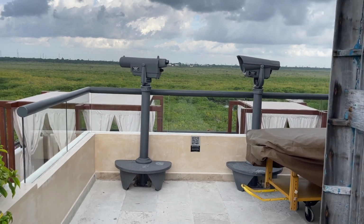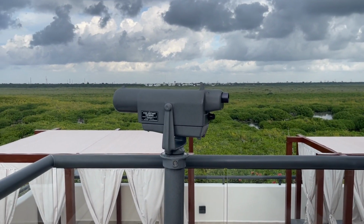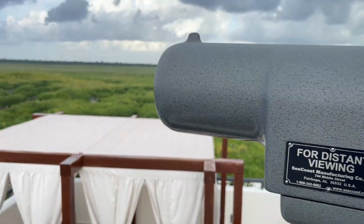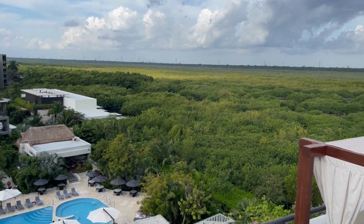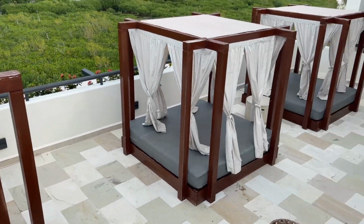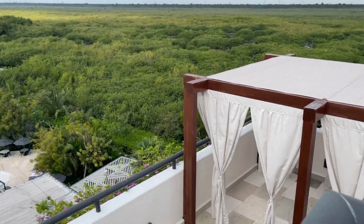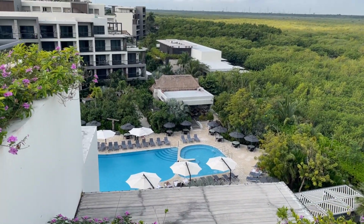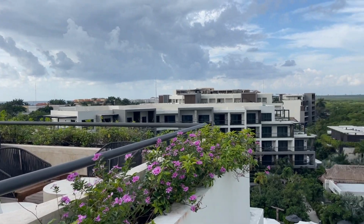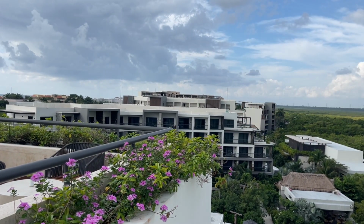These, which I found really cool, some binoculars, as it says, for distant viewing out into the mangroves. And another first come, first serve cabana area. And that overlooks the pool area. This is rooftop bar number 1. We're gonna go over and check out the second rooftop, which is over there.